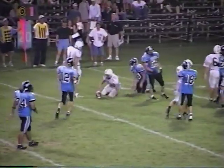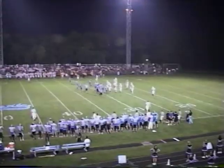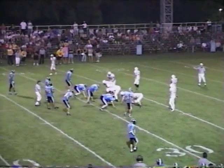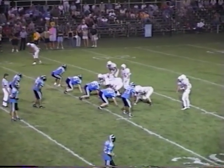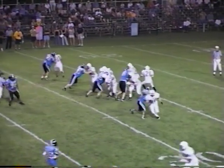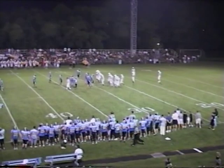Pass complete for a gain of about 5. Schneider hands the ball off. Fullback Silsley cannot run out of this tackle. Gets out. Third down and 3 or 4. A minute to go in the first half. 3rd and 3, we'll call it at the 28. On the pass downfield near the midfield stripe. And now Pontus will punt for the 5th time.